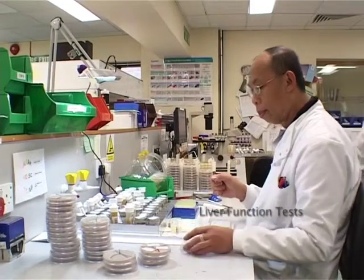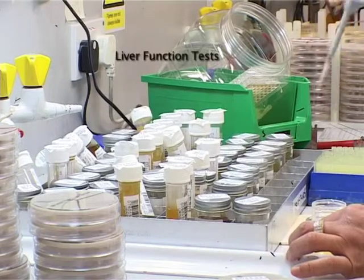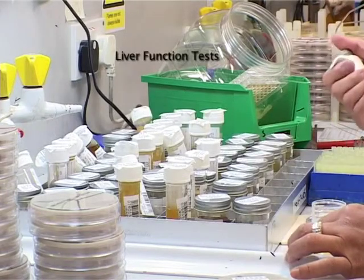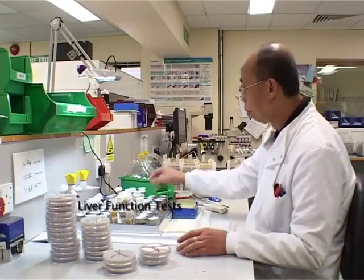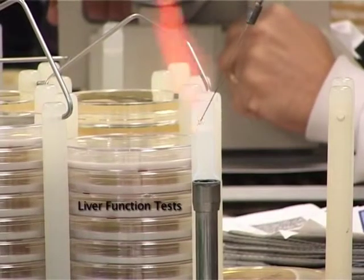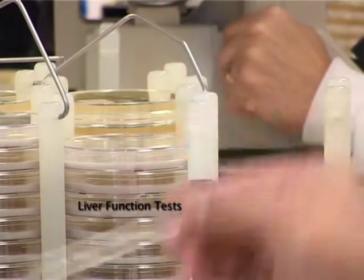Liver function tests. These tests look at your liver function. These tests are important if you take cholesterol tablets, and they also contain various other markers. If there are any problems with these tests, your doctor will discuss these at your annual review.